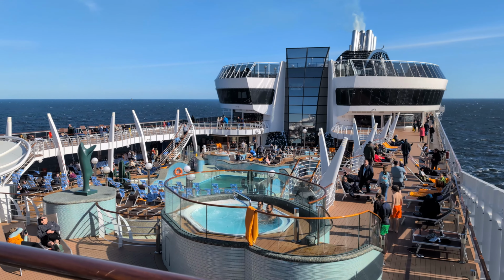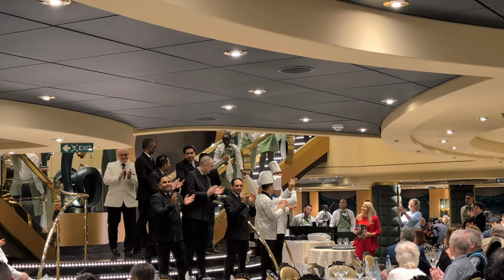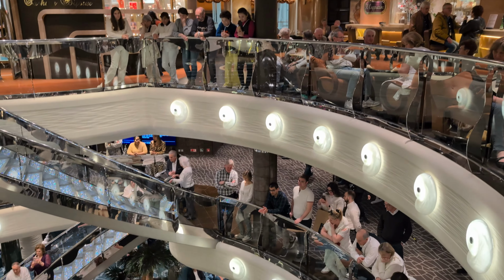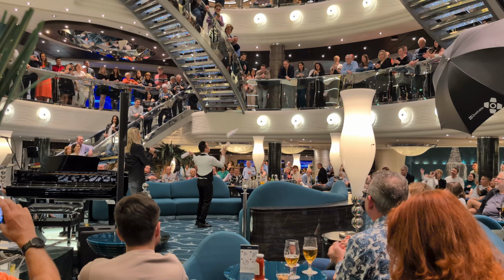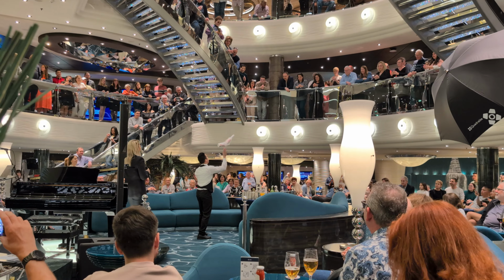Overall, we really like the ship. There's lots of nice bars and areas to go to, and while some of the times of the day it can feel a bit busy, everything is spaced out quite nicely, so it generally doesn't feel too overcrowded. Despite the age of the ship, it doesn't feel dated, and it's certainly not run down or showing its age in places. We'd definitely sail on her again if we get the chance.